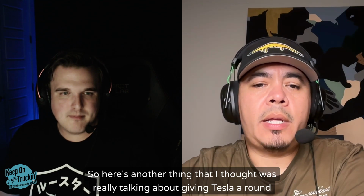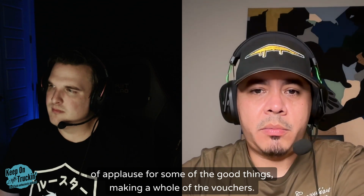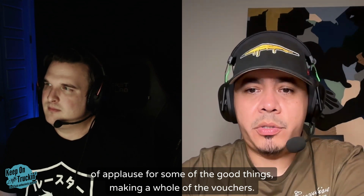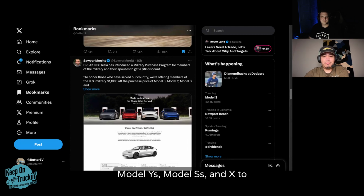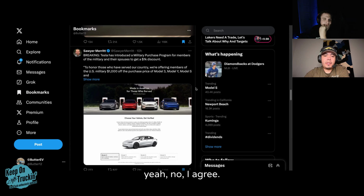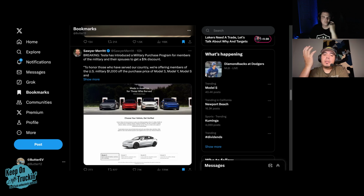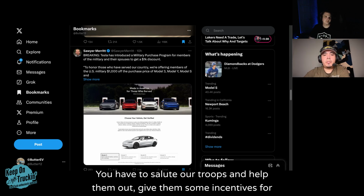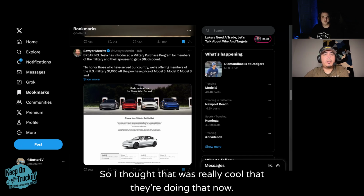Here's another thing I thought was worth giving Tesla a round of applause for, some of the good things, making whole of the vouchers, but also they are now offering $1,000 off the purchase price of Model 3s, Model Ys, Model S's, and X to military members. They should have done this years ago. Yes, I agree. But they're doing it now, so that's great. You have to salute our troops and help them out, give them some incentives for everything they do for us. So I thought that was really cool that they're doing that now. Totally.